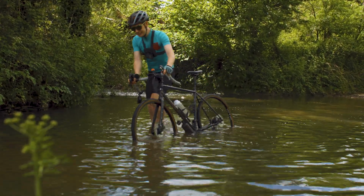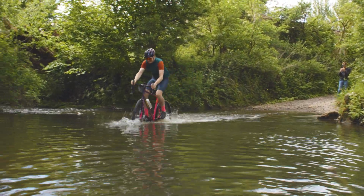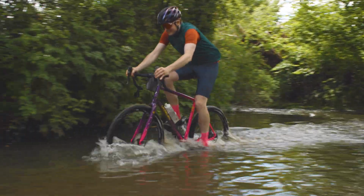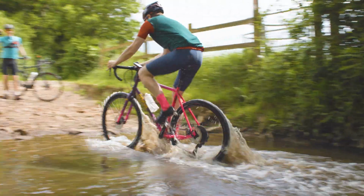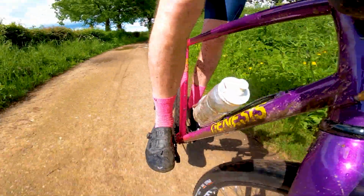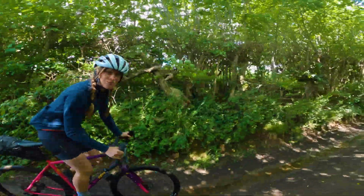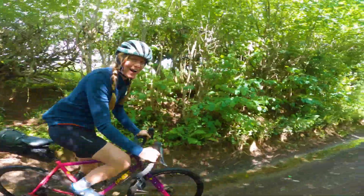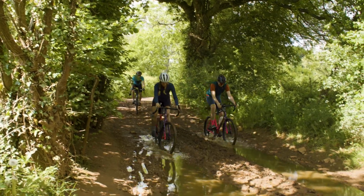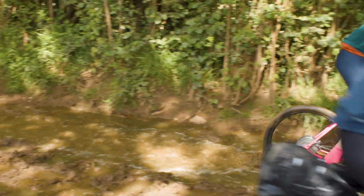Sorry, bottom bracket. Oh, pedal! Yeah! What do you reckon? Think we're going to get some tropical disease now? I'm gonna get like dengue fever or something from going full of flies. This is boggy.